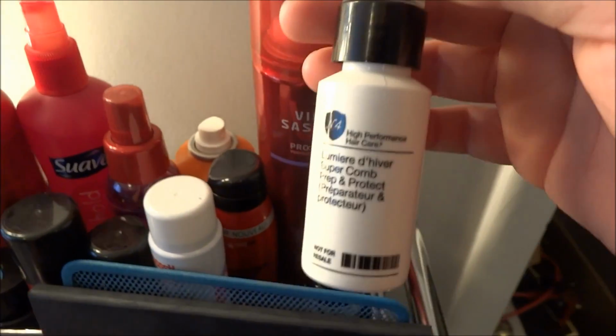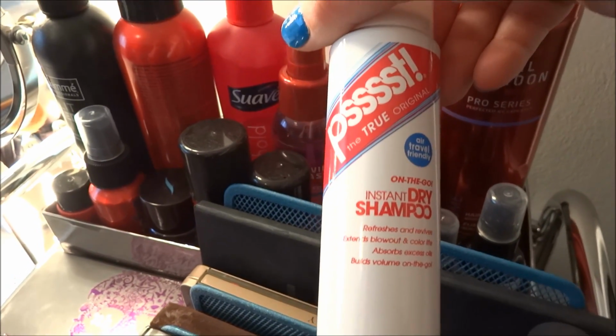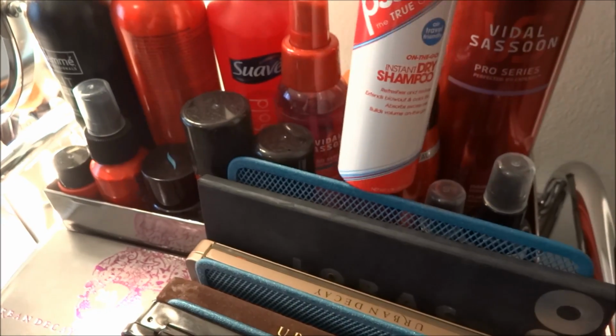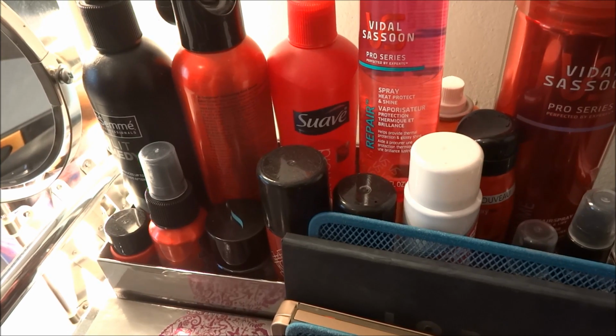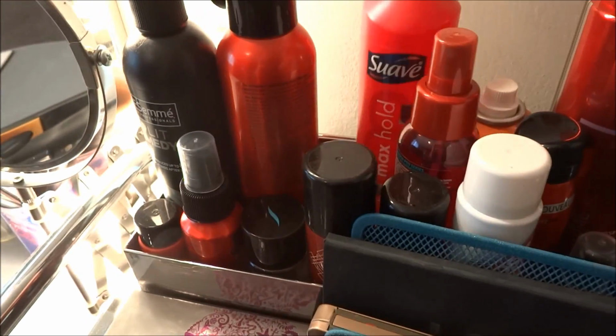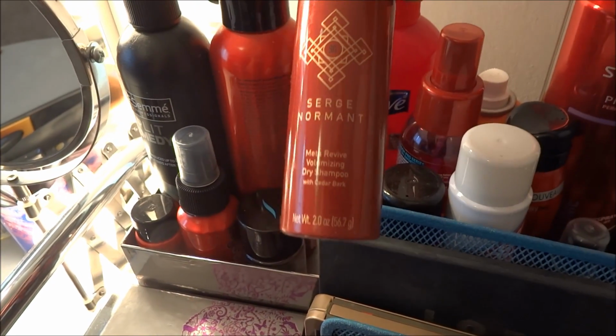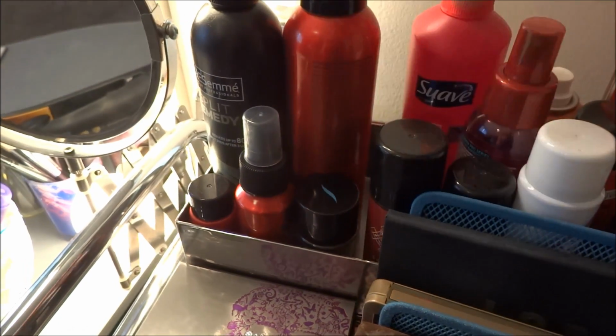This is just some leave-in conditioner. This is some dry shampoo that I believe I got in my last Ipsy bag. We've got some Vidal Sassoon Shine Spray. We've got some Big Sexy Hair Spray and Play, some Suave Hairspray, the Serge Normant dry shampoo, which also came in a Birchbox.